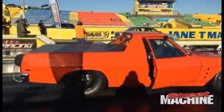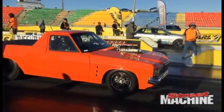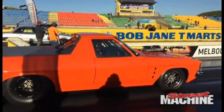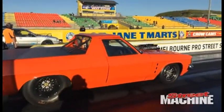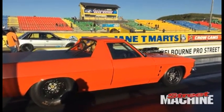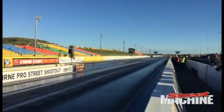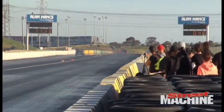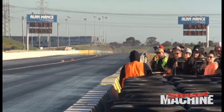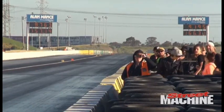Barry Hall coming through with a big ute. And when I say Barry Hall, I mean that Barry Hall, very famous AFL footballer, also loves his drag racing. I'm not sure, but that might be his best time of the week. They are finally starting to get that car down the track.